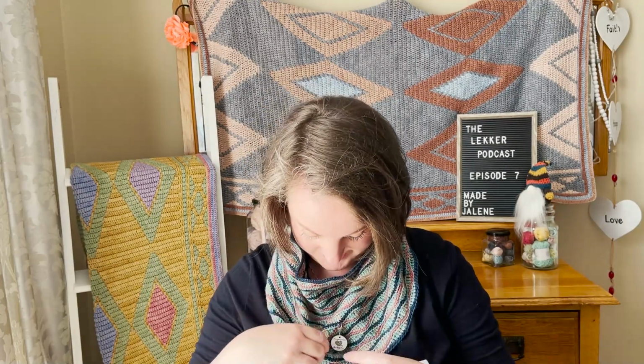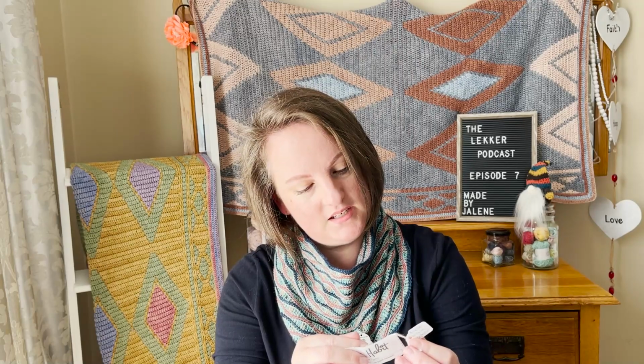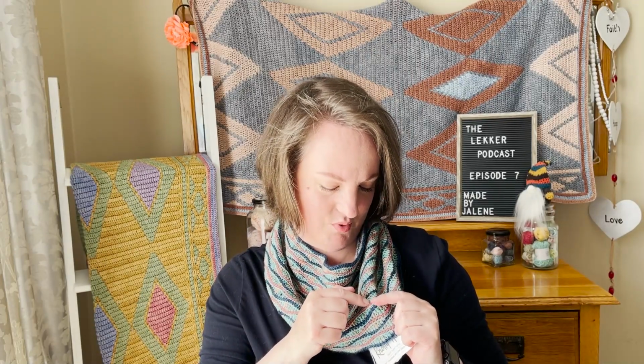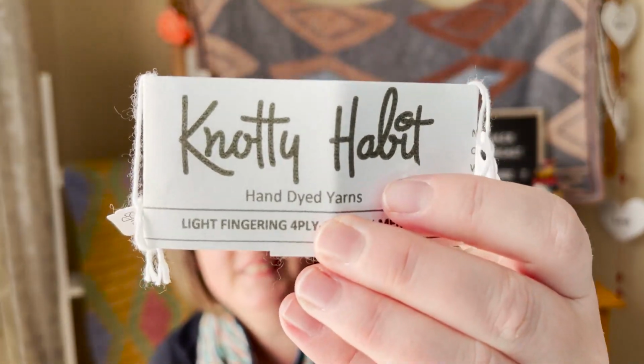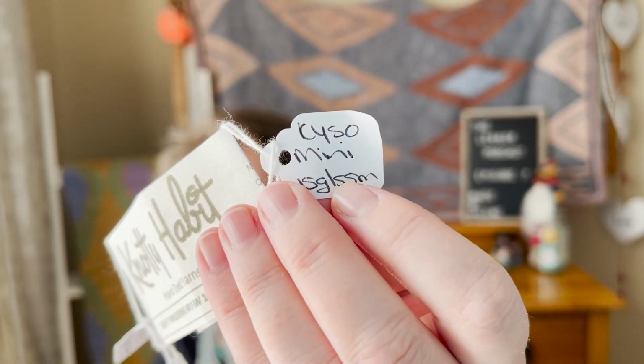The pattern is from Sweet Crochet Dreams, and then I've used yarn from Knotty Habit. You will know that's one of my favorite indie dyers. I've used light fingering 4-ply superwash 100% merino in the colorway Rock Art. This is this beautiful color, so I call this my Rock Art ripple cowl. And then 2 Kaiso Minis, in KMAR and KMAJ, which were the navy and the brownish colors. It is really beautiful and lovely yarn to work with, honestly.